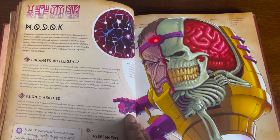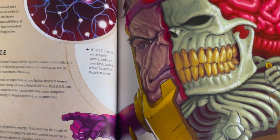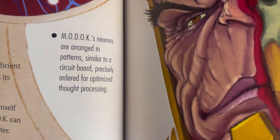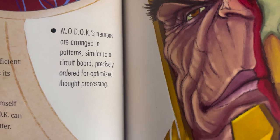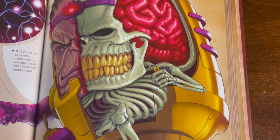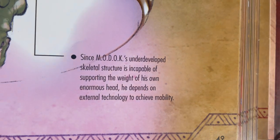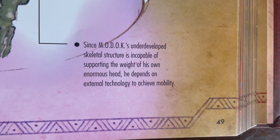You can see the inner workings and how huge and massive his brain is and how his physical head can't support the weight of his body. It has to use technology in order to move around. But I really love the detail on talking about how his nervous system is very similar to a circuit board. And that maybe helps with his abilities to be able to think and move things at such fast speeds. MODOK also has psychic abilities, which they've never really explored in the movie, which has always been a part of the comic books.